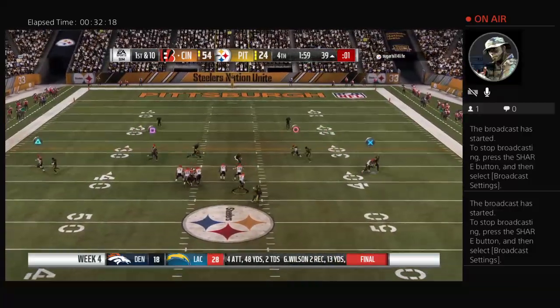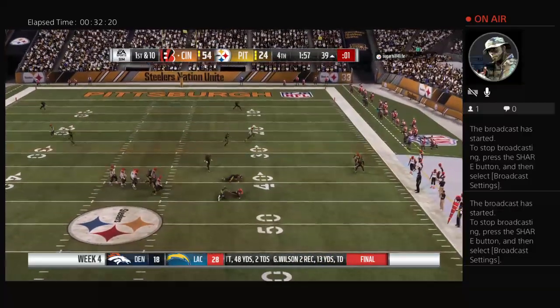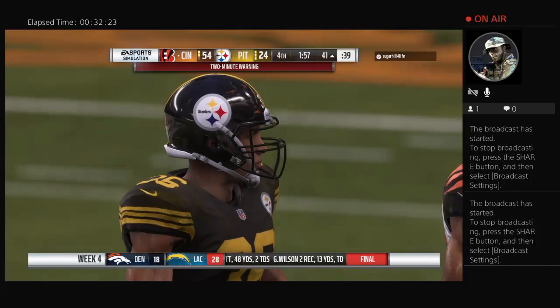Back to throw now on 1st down. Escaping the pressure right, and he can't find a receiver, and he's brought down.